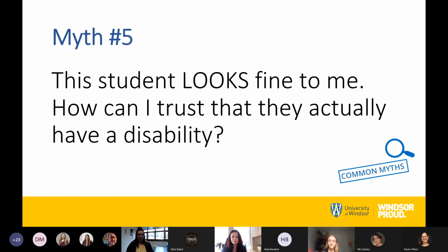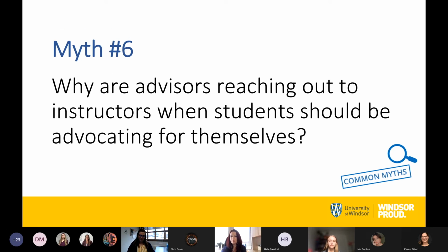For examples of the medical documentation that we require, you can see it all on our student accessibility website under student documentation. Okay, myth number 6.